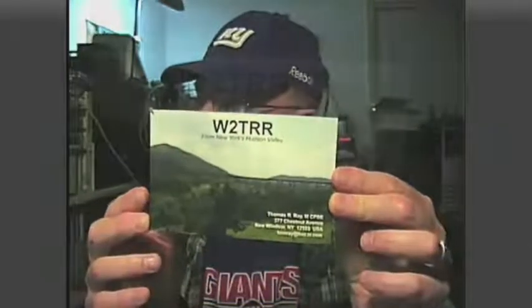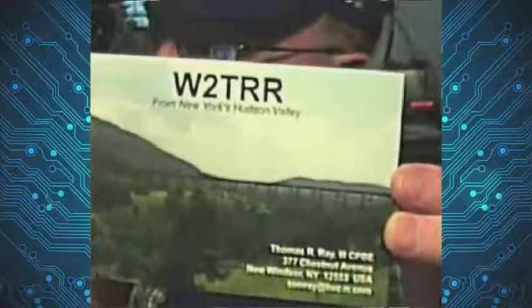But here you go. That's yours? My QSL card. Beautiful. Yep. That's the Moodna Viaduct railroad trestle, which is about 100 years old, used to be on the Erie line.